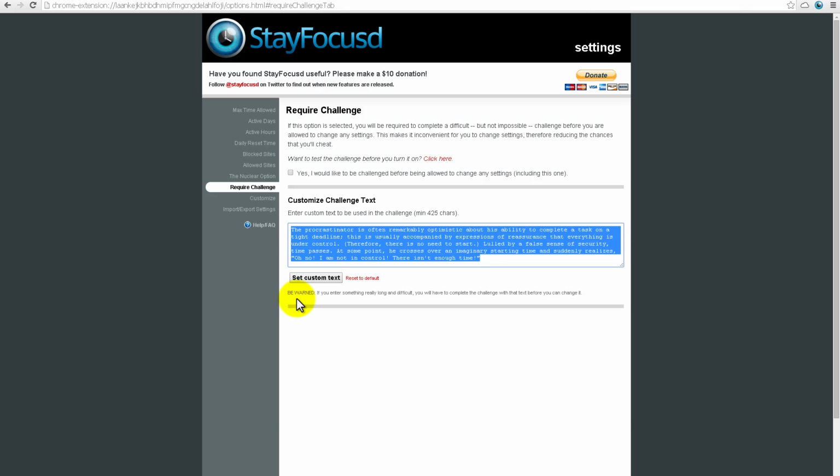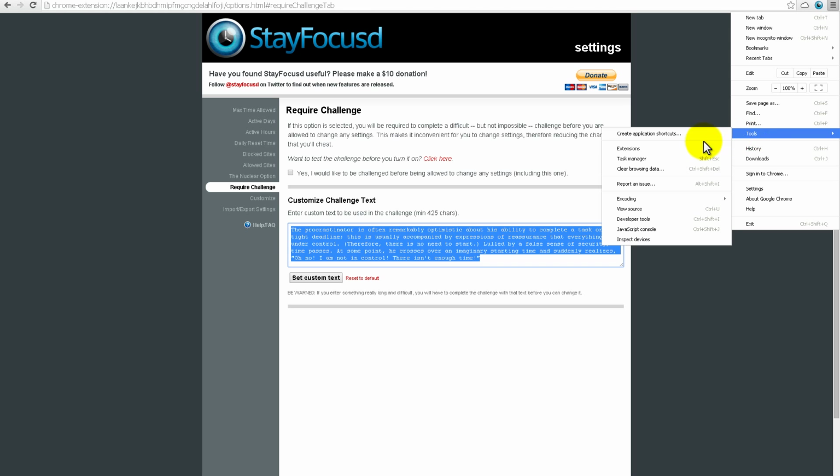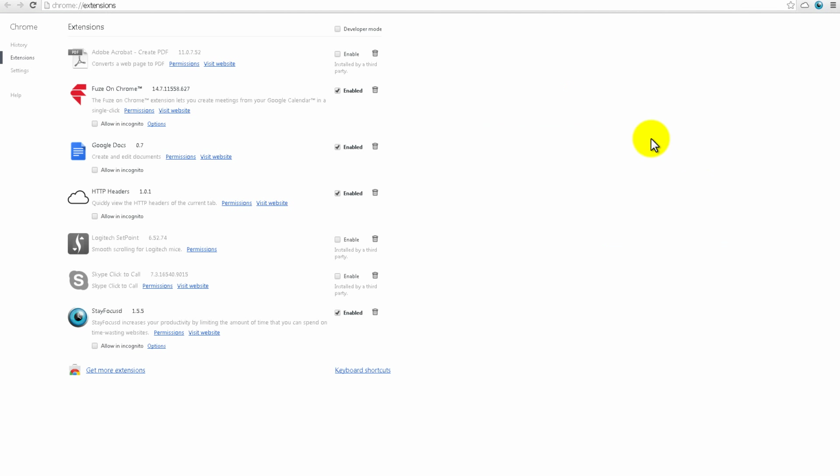Okay, so how do you get this? Very, very easy. You can just go to, over here, your Google Chrome settings, the 3 bars. Then you can go to Tools, and then Extensions. Okay. So right here, what you want to do is you want to get more extensions down here at the bottom.